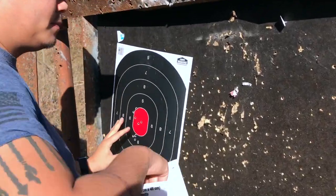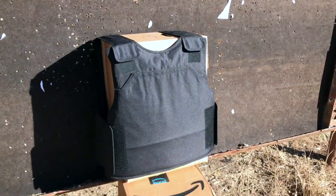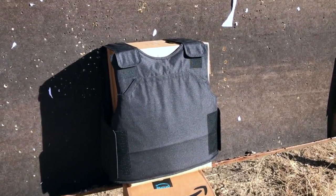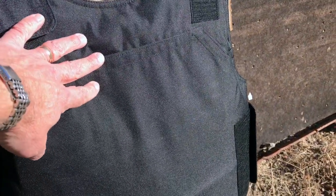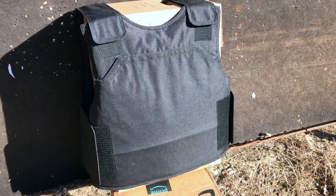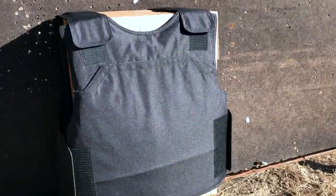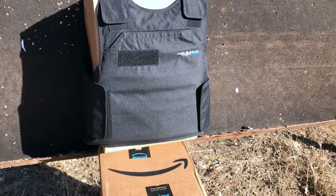All right, we're getting up our borrowed targets. And then we have the body armor sitting right there. It's on top of a couple boxes so we can get a little bit of height. If it gets knocked over as we shoot this, that's okay, because if you got hit with a 9mm, it would probably knock you down. We're going to see. Oh, I got it backwards. Flip it that way. There you go. And we're going to shoot right in here. Let's see what happens.